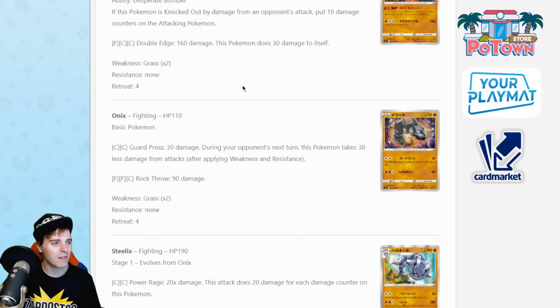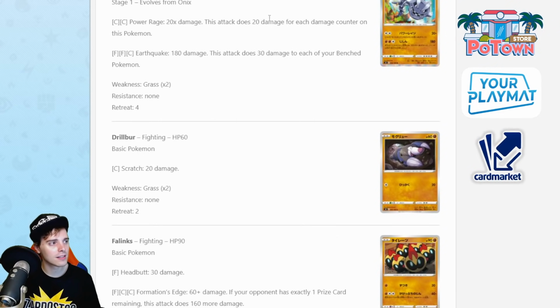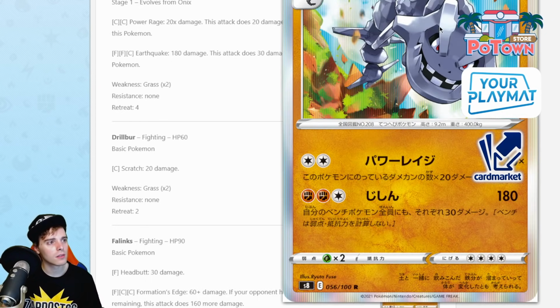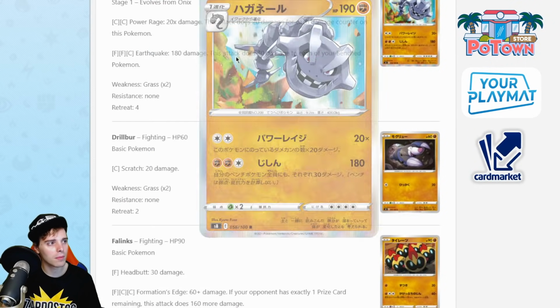It's a stage 2. Probably won't work, but I like the card just as a design. Its design was very cool. Steelix, a fighting type Steelix. Have we ever seen anything like it? Most of the time it's a metal type, but that's okay.